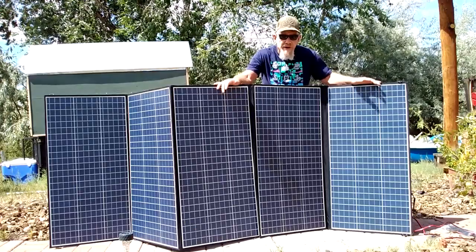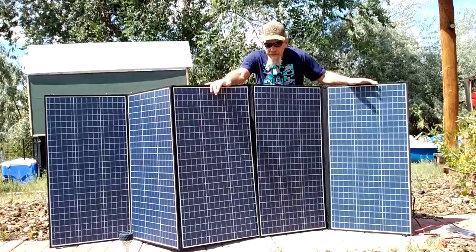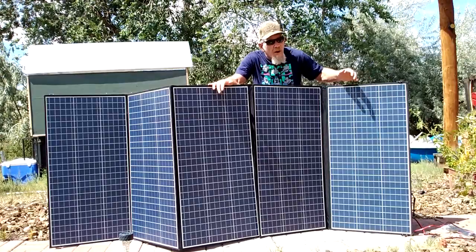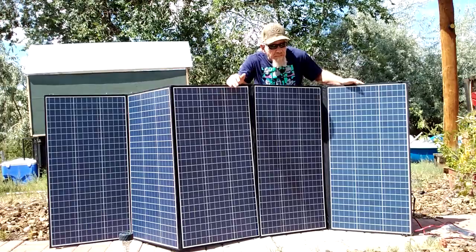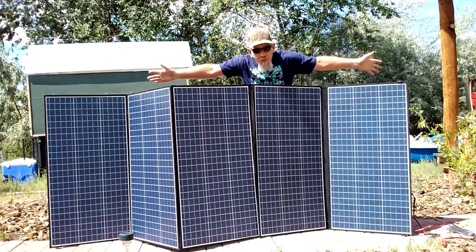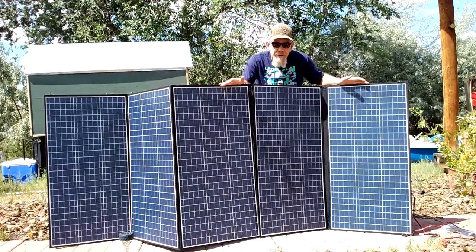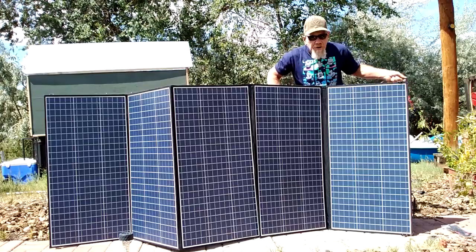Okay, so this is the ALLPOWERS 400 watt foldable solar panel. These are a monocrystalline solar panel, which produces a higher voltage than a polycrystalline panel, designed to maximize the amount of solar power you get. Now, I do not have this stretched out all the way in the sun. I just kind of propped it here for this demonstration. These solar panels produce very efficiently in high sun.